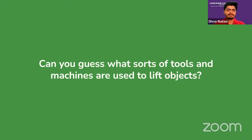Can everybody guess what sorts of tools and machines are used to lift objects? For example, you want to lift any kind of object on track 2. What kind of tools or machines will you take as an example to implement in your robot? I'm asking for real life examples around you which are capable of lifting tools and whatever objects. So let's have a look at the chat. Put your answers in the chat. We are waiting, everybody, for your answers in the chat box. Let's make this session as engaging and active as possible.